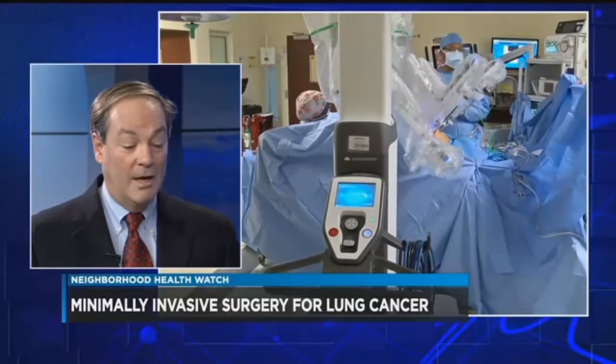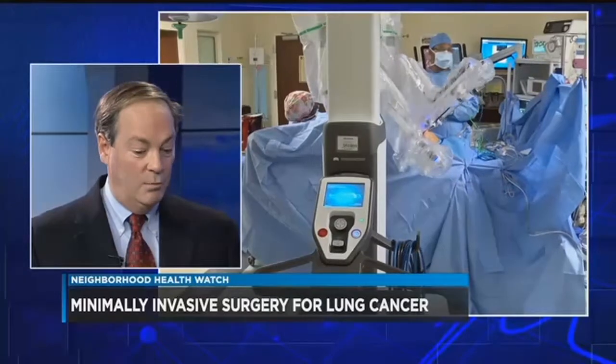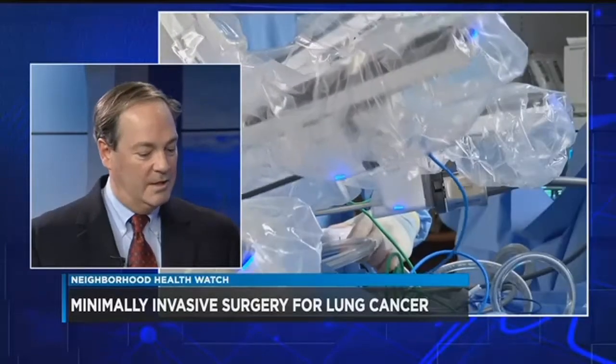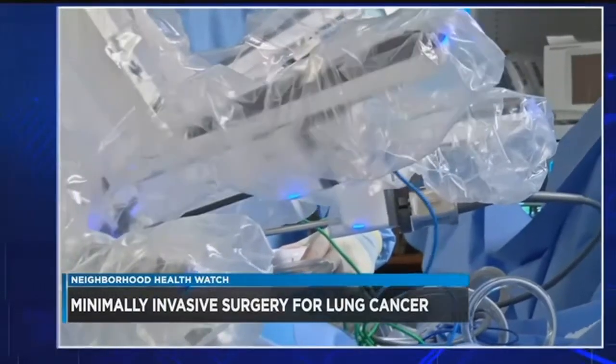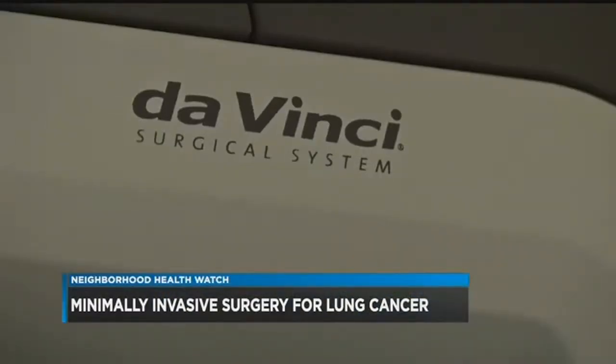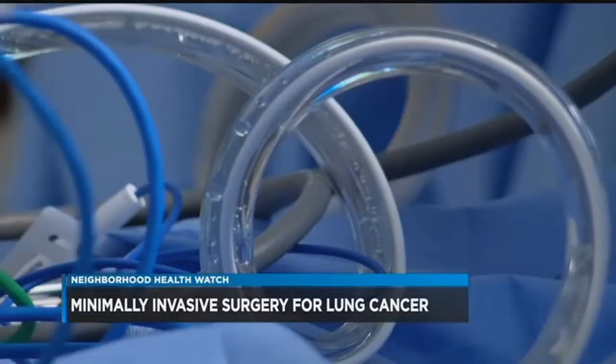These new techniques that we have now, particularly using the Da Vinci robot, allow us to make several small incisions and then very carefully divide the artery and the vein that go to the portion of the lung we're going to remove, and divide the bronchus. That allows us to safely remove the specimen without having to spread the ribs, and it aids in a very quick recovery. A lot of patients sometimes leave the hospital after just 2 or 3 days.